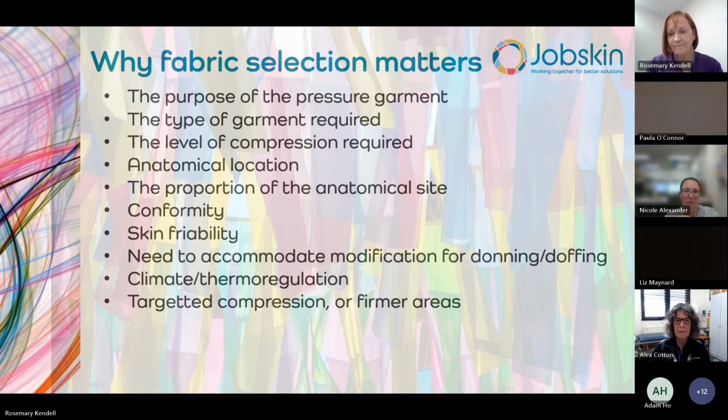the anatomical location of the area that you're wanting to cover, and the proportion of the anatomical site. So whether you've got very lobular tissue or whether you've got a beautifully proportioned lower limb. The conformity that you require, so that's particularly so, by way of an example, with the head and neck, because getting good compression around something that's basically the shape like a ball is a bit more challenging than getting good compression around a cylinder.